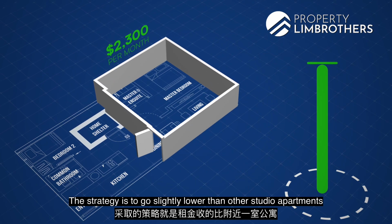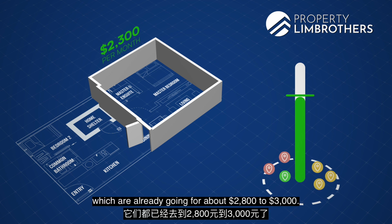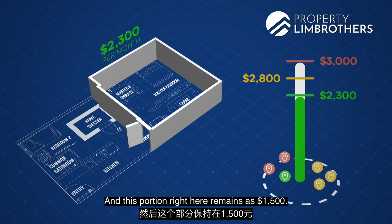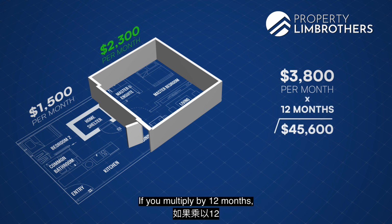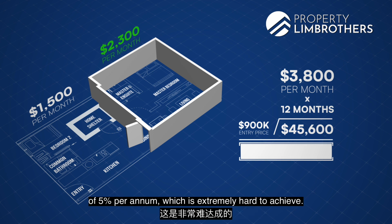The strategy is to go slightly lower than studio apartments in condominiums nearby, which are already going for about $2,800 to $3,000. So $2,300 is extremely conservative, and this portion right here remain as $1,500, thereby giving you $3,800 per month. If you multiply by 12, divide out by 900,000, your entry price, that will then bring you a gross rental of 5% per annum, which is extremely hard to achieve.